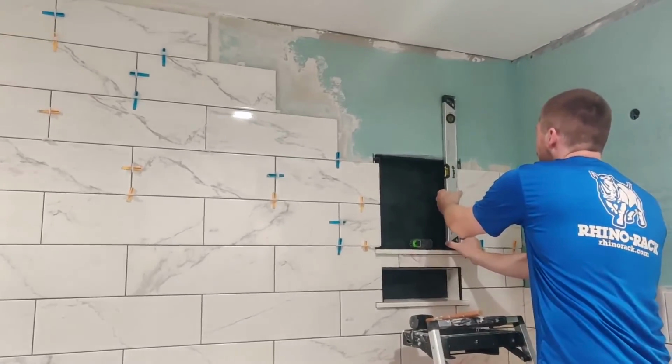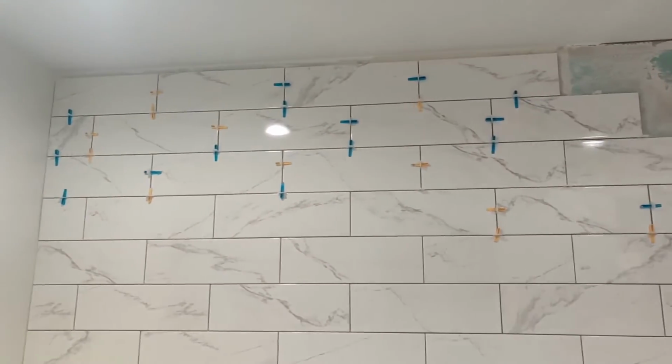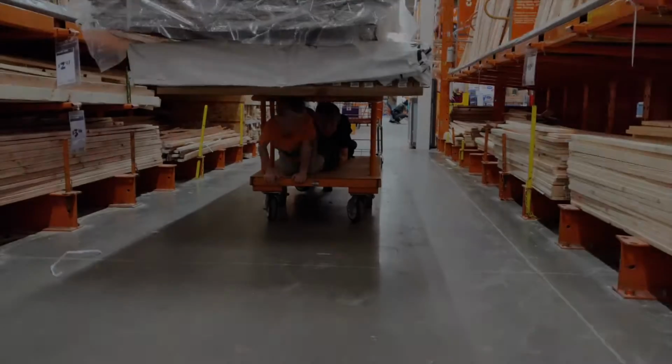We did end up with a little problem. If you can see at the top of the finished tile, there's kind of a big gap. We came up with a solution for it that we're going to show you probably next week that we think will look really great.